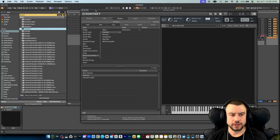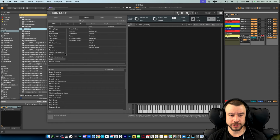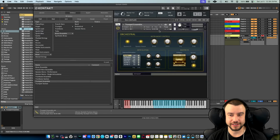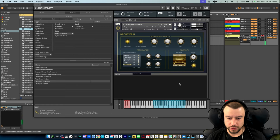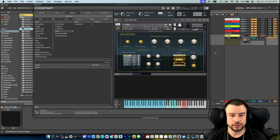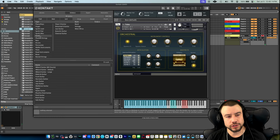By the way, this is like an older Kontakt. I have Kontakt 7. There may be a newer one. Main thing I use here, brass. In the brass section, we have these brass ensembles, trumpet ensembles, trombone ensembles, and you can stack these and layer octaves really easily to get some fat sounds. It's really cool. And you'll see down here, it tells you what octaves you can play. Whip out that tuba. You can go low. It's very awesome to have all these real instruments ready to go.